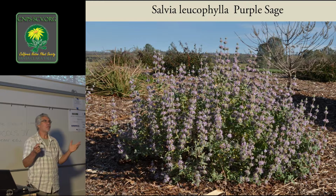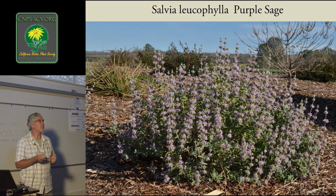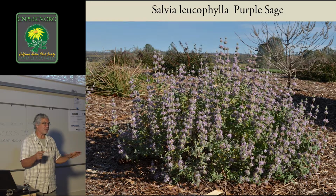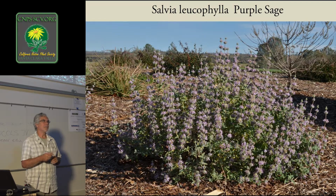Leucophylla, called the purple sage. I don't really know why it's called purple sage. The flowers are kind of mauve to pink, light pink, so it's not purple at all. A wonderful landscape plant, because the foliage year-round is first-rate, I think. It's very silver, very compact, very dense.